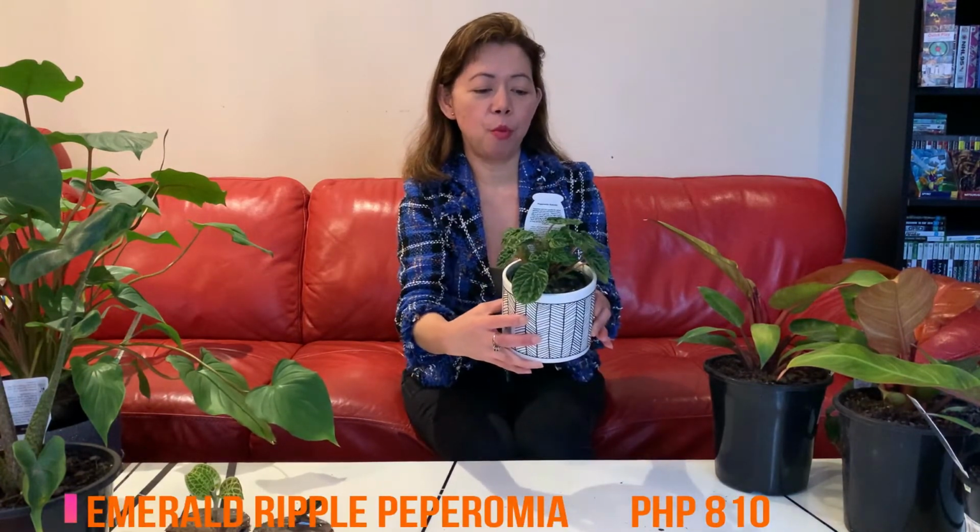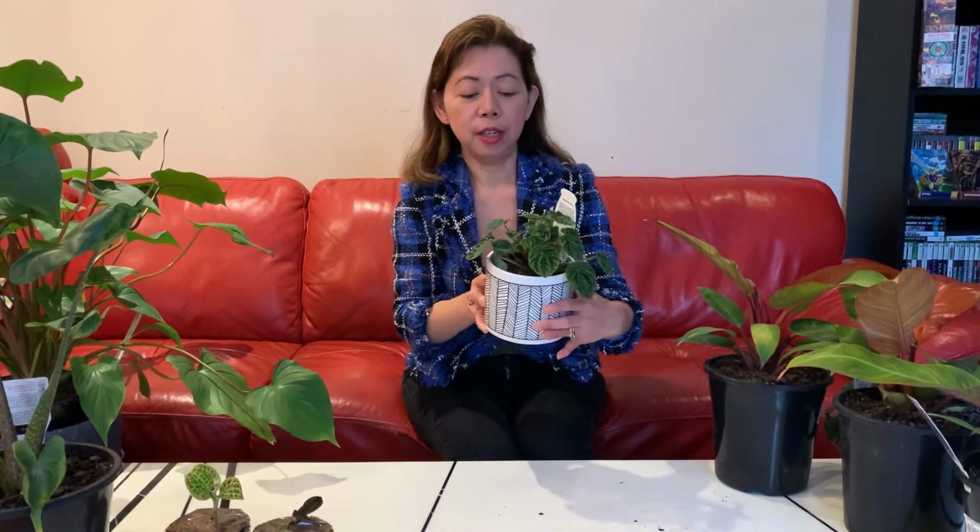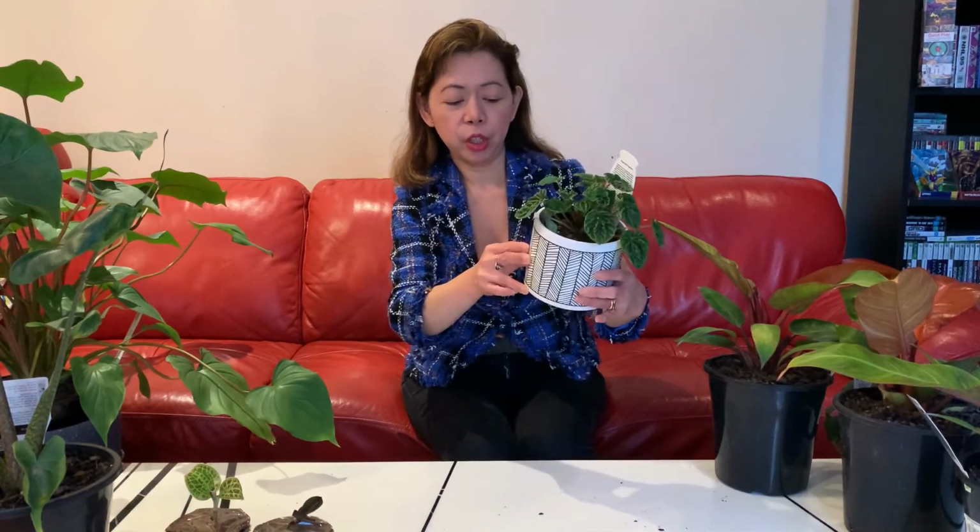And then, of course, these two from today. And the last one from Bunnings, this cute emerald rippled peperomia. Peperomia emerald ripple. It's beautiful. With the pot, it's $22.50. So, okay.